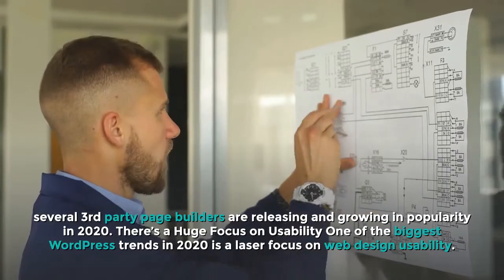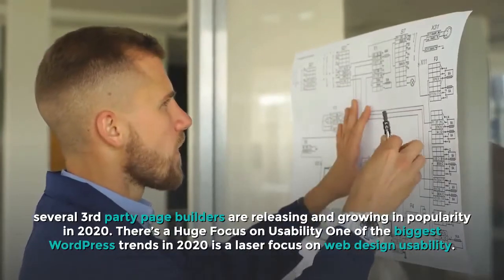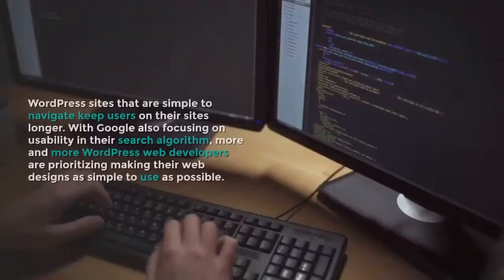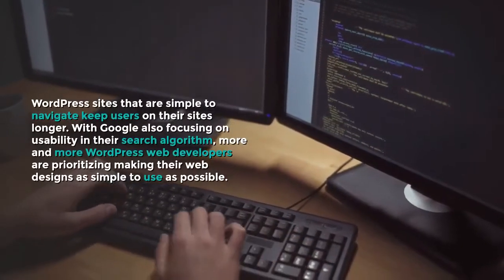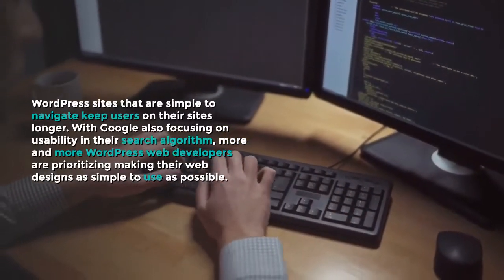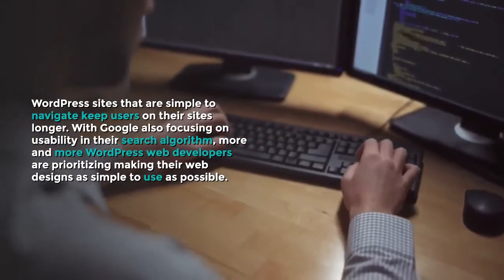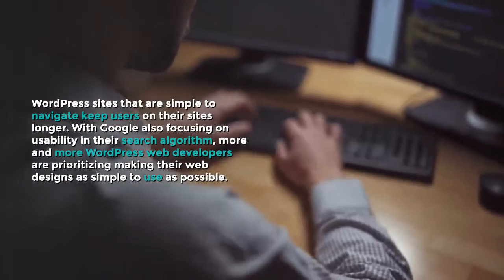There's a huge focus on usability. One of the biggest WordPress trends in 2020 is a laser focus on web design usability. WordPress sites that are simple to navigate keep users on their sites longer. With Google also focusing on usability in their search algorithm, more and more WordPress web developers are prioritizing making their web designs as simple to use as possible.